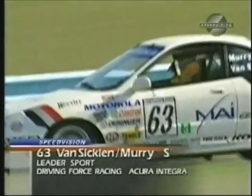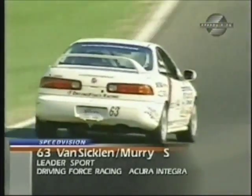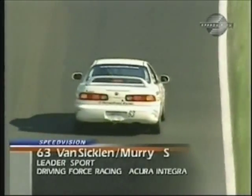Now back in the sport class, the 63 Acura Integra R, Mike Van Sicklen and David Murray. David Murray with a rare appearance in the Motorola Cup today, and it looks as though things are going pretty well for him. Yeah, David was Grand Sports champion out of Atlanta several years ago. He can drive anything in the world. Certainly proving that today. So far this afternoon, first in class in the Acura Integra here at Watkins Glen.